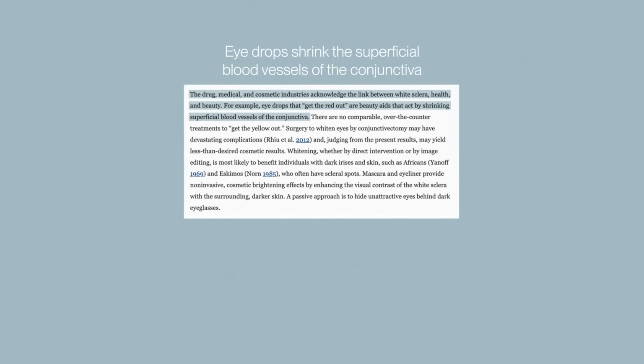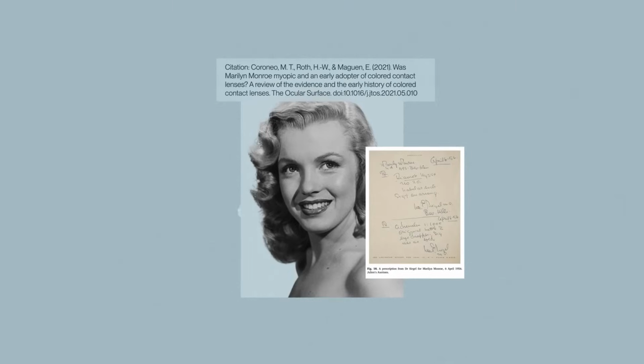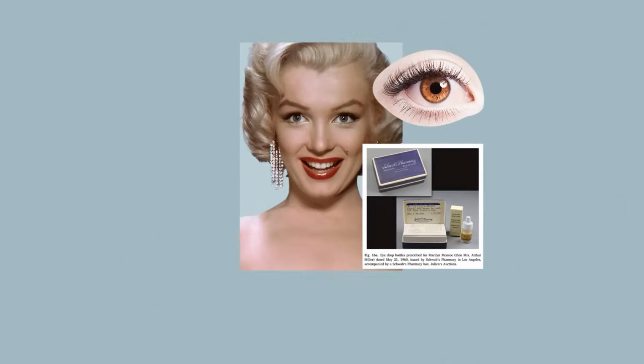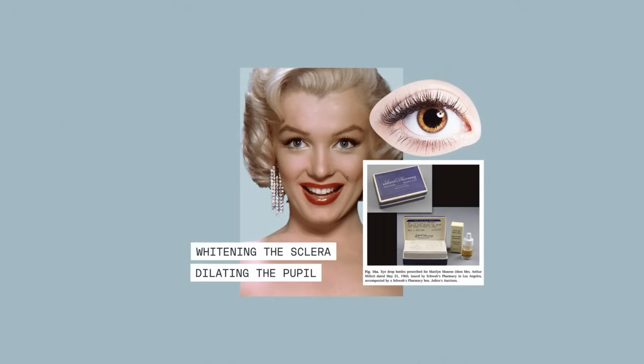Cosmetic eye drops, which shrink the superficial blood vessels of the conjunctiva, are an easy way to reduce the redness and increase the whiteness of the sclera for a more youthful appearance, and sometimes eye drops have more than one use, where Roth et al. revealed that Marilyn Monroe used prescription eye drops, likely for medical reasons, which also had 2 beautifying benefits: widening her sclera and dilating her pupils.